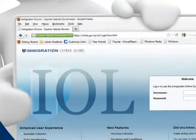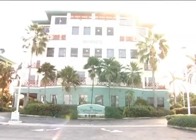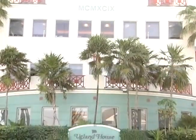We've been developing the new immigration online service probably over the last 9 months. We've been working together with a pilot group, some key organisations on island, some smaller employers, some medium-sized employers, some larger employers.